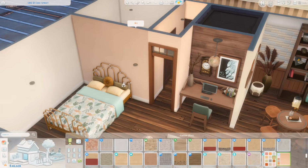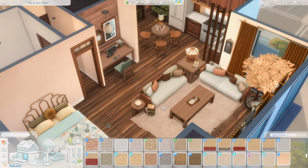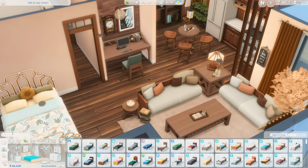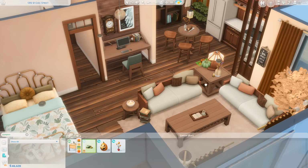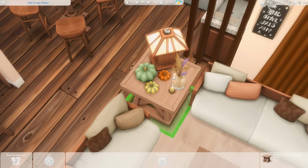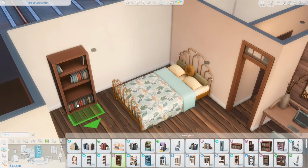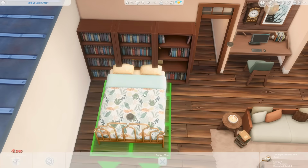And then I decided to go with this bed from High School Years as the bed in this space. Something about the colors just felt correct. I don't know if it's overly autumn, but this whole apartment is supposed to be like cozy autumn vibes without being too over the top. And these are those pumpkins I had mentioned earlier on in the video that I put in here to really bring in that idea.